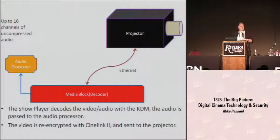Digital cinema standard is 16 channels of uncompressed audio. If you watch a show in film, you're probably about at a 96 to 128 kbps MP3 file. It's about the compression level. This is completely uncompressed, so you go to a digital cinema, it's going to sound bigger, faster, and stronger. We're not using all 16 channels. 7.1 is the standard for most things, and that's all in the first 8 channels. Then there's hearing impaired for inside the theater, and descriptive video service for the blind.